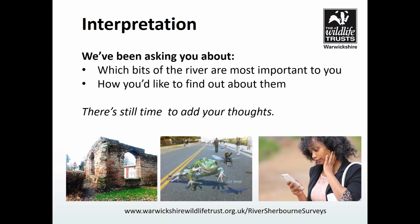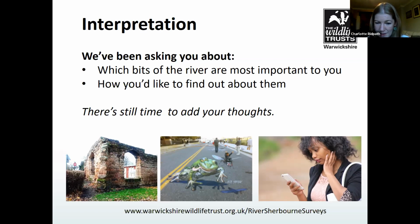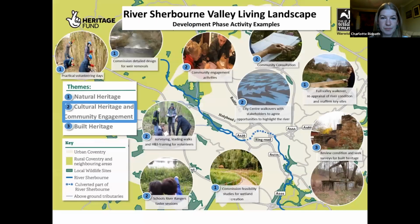And there's still time to have your input on the interpretation and any other aspects of this project. There is a survey out online at the moment. I've put the link there. It's warwickshirewildlifetrust.org.uk/River Sherbourne surveys. It takes about 6 minutes to do, and it would be really helpful if you had 6 minutes over a cuppa to fill that in and add your thoughts to the project, because that all goes into shaping it to make it something that's really valuable and hits the mark for people and wildlife.